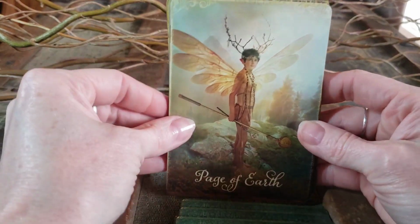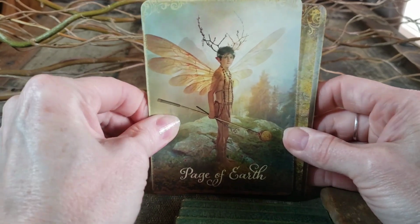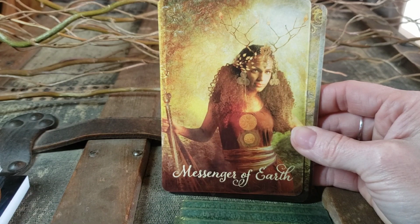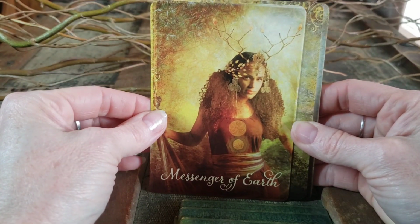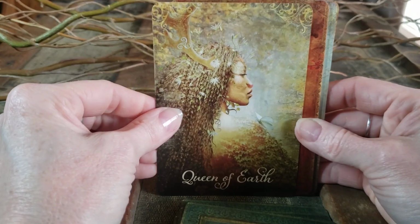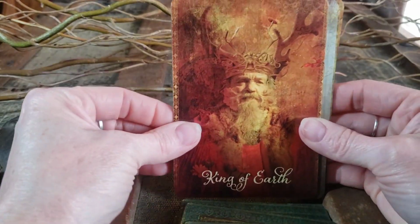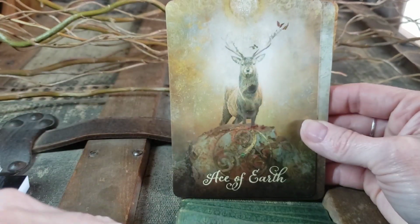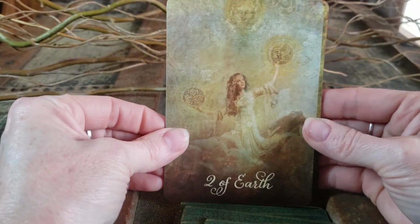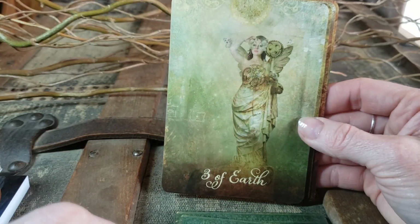And we are on to the Earth cards. And these would be the Pentacles in traditional tarot. We have the Page of Earth. That's cute. Messenger of Earth. Very cool. The Queen of Earth. That's a cool card too. The King of Earth. Ace of Earth. 2 of Earth. Nice show of balance there. 3 of Earth.